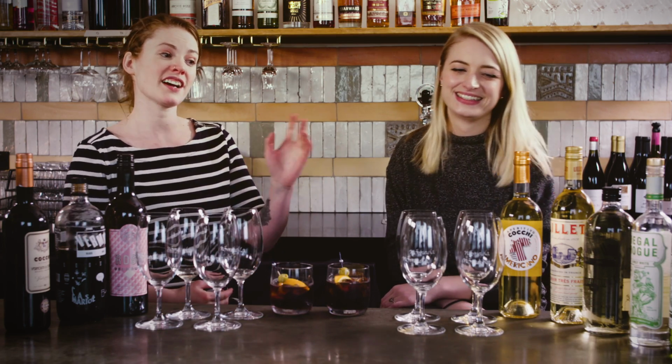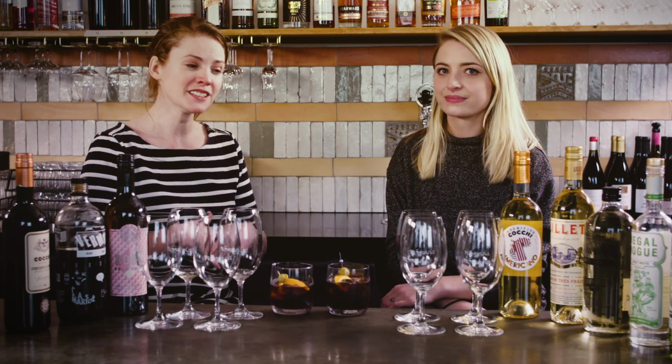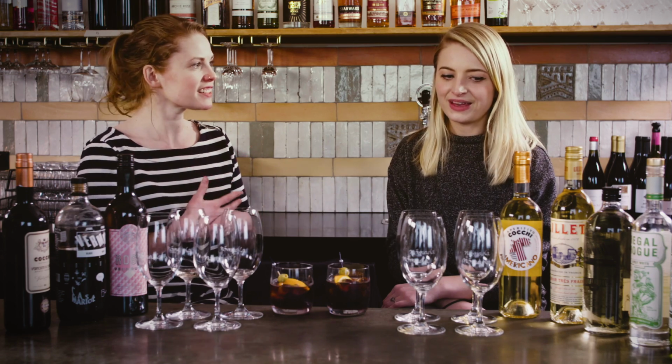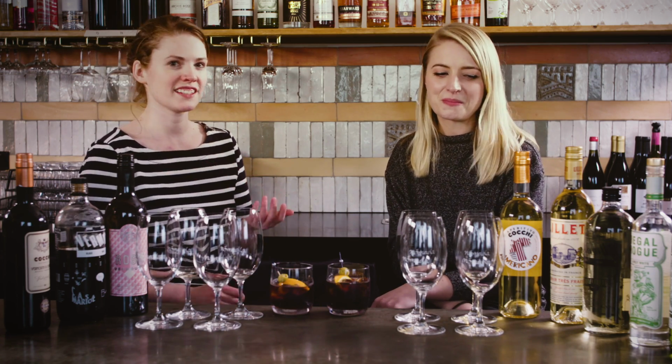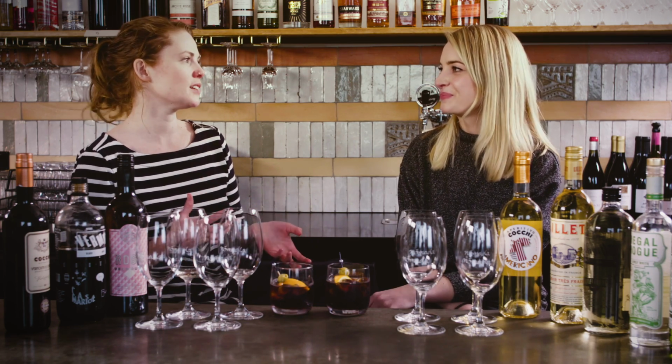So that one is starting to get into the realms of things that you can use with darker spirits as well, because it's got quite an orangey characteristic to it. A bit more bitter, orange, zesty. Sweet. Yeah, so I really like using it with rum, like a kind of plain rum Negroni can be really good.